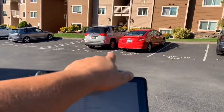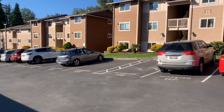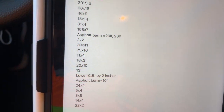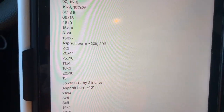Sorry. There is, however, a pothole. Oh, there it is. Stall 115. There's a little pothole in the middle. That's a little 2x2. Okay, so don't worry about that second asphalt berm, that 20-footer. We're not doing that. But now what I'm going to do is I'm going to show you. I already showed you the 2x2 little pothole.